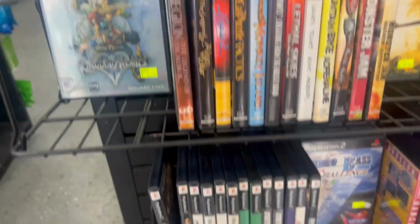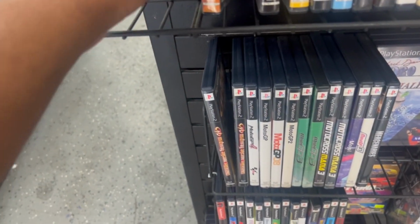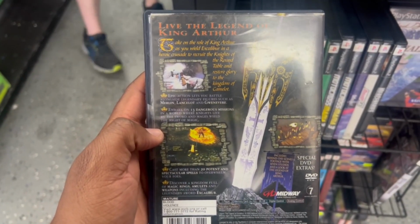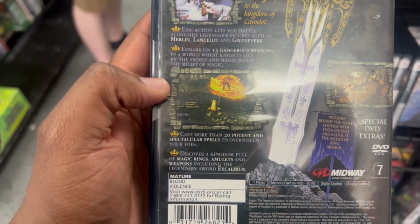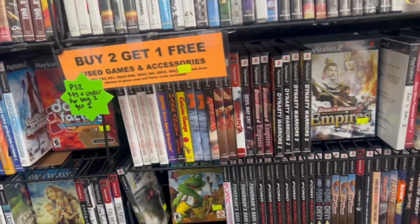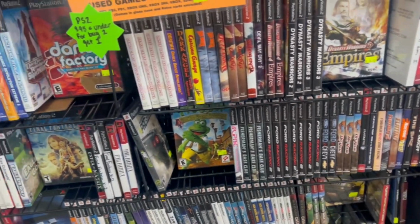This is the PS2 section inside of the store, and here I am taking a look at Legion, the Legend of Excalibur, developed by Midway. I'm reading the back cover just to understand more about what this game's about. And yeah, this is the buy 2 get 1 free for any PS2 games that are $9.95 and under. So that's why I'm looking at this section in more detail.